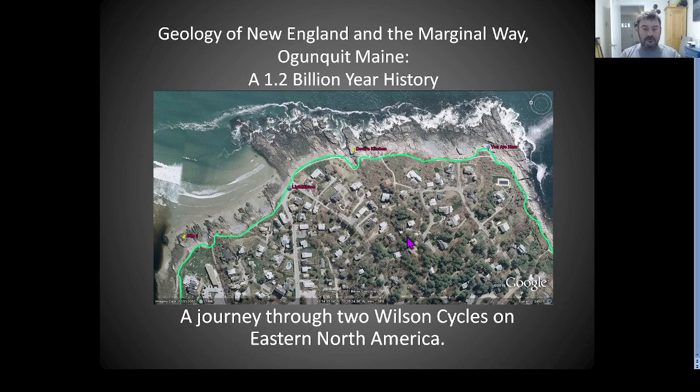So this is 1.2 billion years of Earth history along the Marginal Way in Ogunquit, Maine, my hometown. It is a path that goes along the perimeter of the coastline from Perkins Cove roughly to Ogunquit Beach. It's an old perimeter path used by probably farmers back in the day to keep their fences up and what have you, with their properties. Because the primary area that occupies the Marginal Way is called Fraser Pasture, and Fraser Pasture I'm sure was a farm at one time, so that's sort of the theory that I have about it.